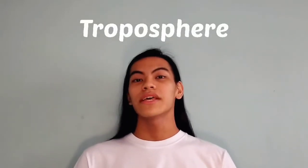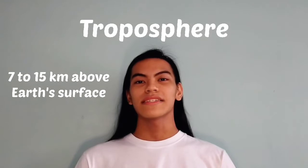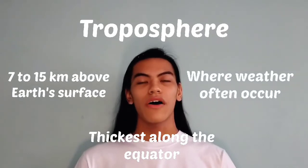Now, much like onions and Shrek, the atmosphere also has layers, 5 to be exact. The first layer, the troposphere, is the layer closest to us, spanning only 7 to 15 kilometers above the Earth's surface. This layer is thickest along the equator and thins out as it goes to the north and south poles. This is also where weather often occurs and clouds form.